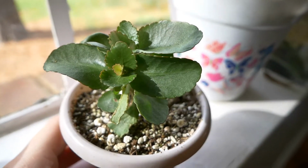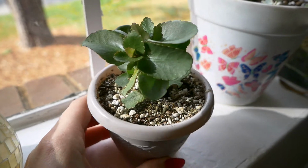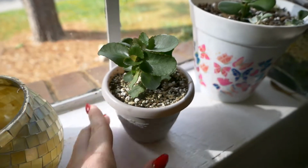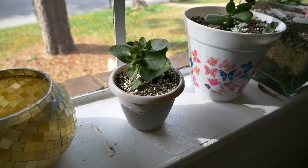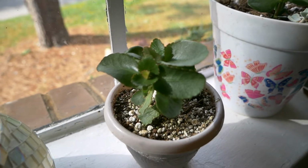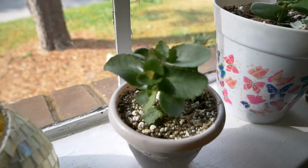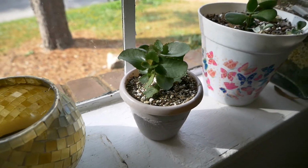Here we have the most healthy and beautiful of my kalanchoe baby cuttings. This one here has such cute little new growths coming off of it, and it is very, very happy here. I'm hoping this will be one of the ones I can get to flower, like the original Mama Kalanchoe was flowering these gorgeous reddish orange things when I was gifted it from my coworker at Starbucks.